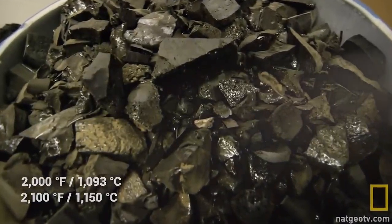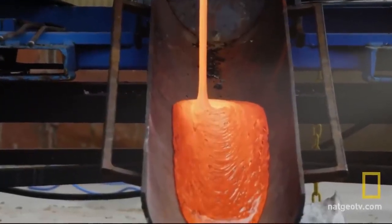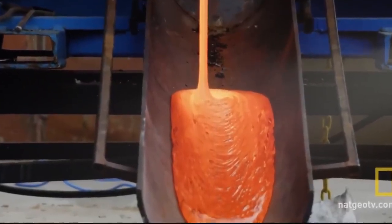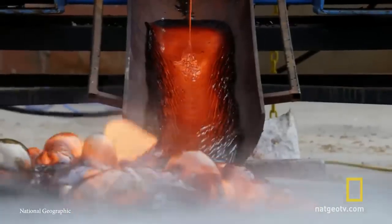temperature at which lava naturally occurs, and it certainly looks authentic to me. As you can see, as the lava tips out of the furnace and runs down towards the water, it could easily be coming from any of the volcanoes mentioned on our list. But when the lava hits the water, it blackens, but almost appears to become some sort of living thing, bubbling and writhing around on the surface.